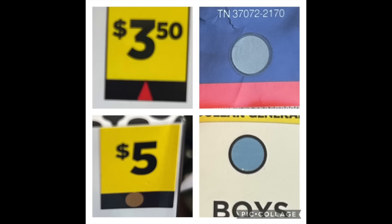I just want to show this again. For those that are confused, you have to look for precise barcodes, like that red triangle, the blue dot. You have to look for very specific items in the store. You can't just grab whatever and hope and pray it's a penny. You've got to be precise. I have a video I'm going to link at the end. It's called Dollar General Game Changer.